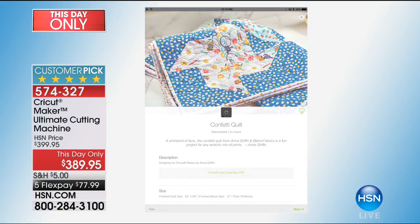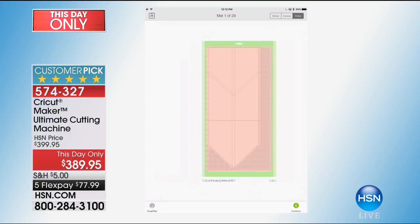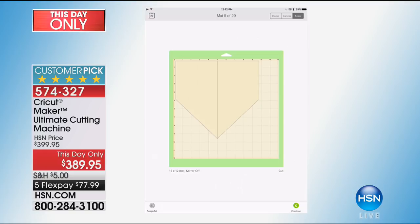And so let's make it. Let's just make part of it. This is like having a GPS machine and a chauffeur to take you there. Yeah, you got it. I'm looking for a little 12 by 12 mat because, okay, look at this. Now, we're going to cut perfect points. I'm selecting that mat. You can actually move the image around if you didn't want to cut it where it is. You can click on it and move it around.